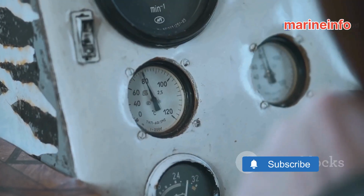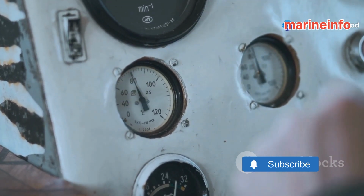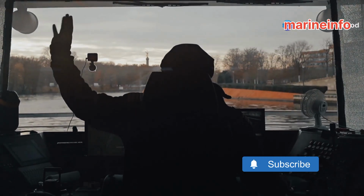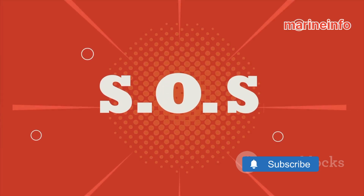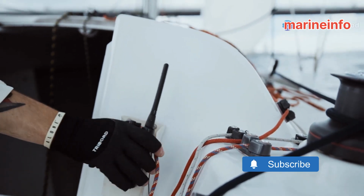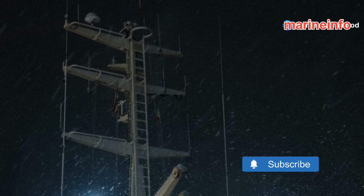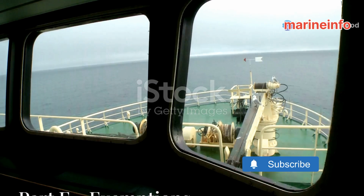Rules 34 through 36 outline specific sound signals for various situations. We discover maneuvering signals and warning signals. Rule 37 addresses distress signals, the maritime equivalent of a cry for help. These signals add another layer of complexity to maritime communication. They are the tools of immediate action, ensuring effective communication even in challenging conditions.